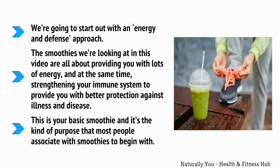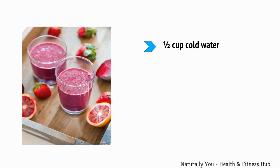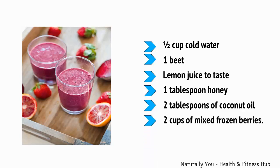Well, here's one suggestion. It's called the Morning Wakeup Smoothie. First up, the recipe, then we'll dive into why it works. You'll need half a cup of cold water, 1 beet, lemon juice to taste, a tablespoon of honey, 2 tablespoons of coconut oil, and 2 cups of mixed frozen berries.